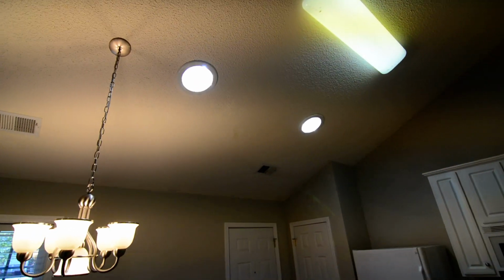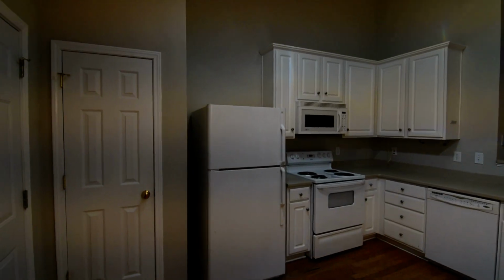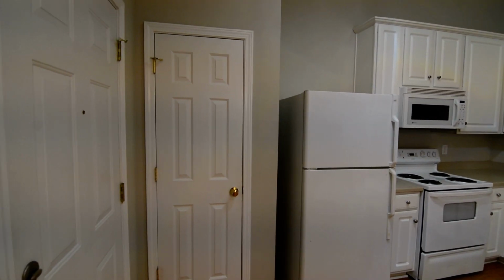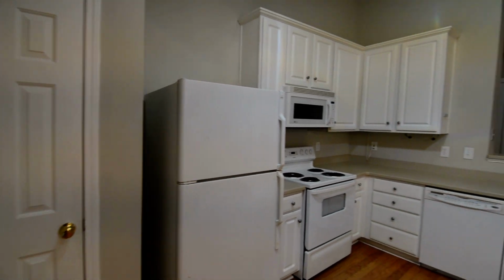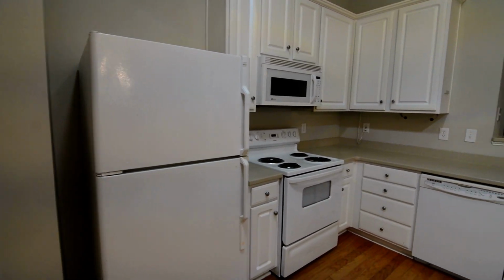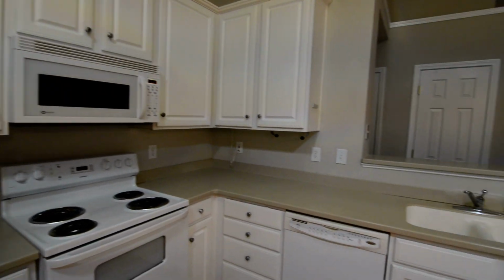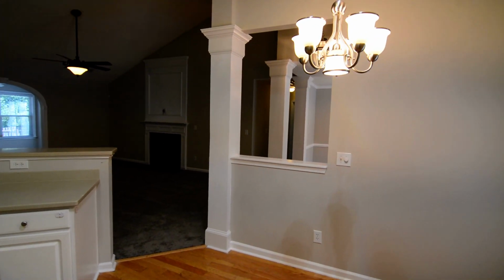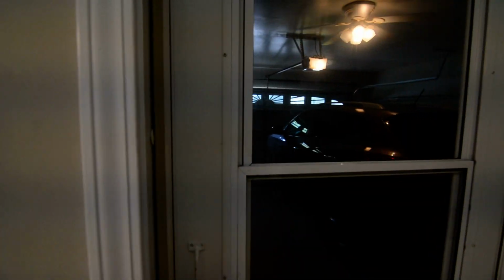Those 2 circular, what look like lights, I believe those are solar tubes or sort of like a skylight coming from the outside, so just some natural light even if you turn the lights off in the daytime. Included appliances in here are a refrigerator, electric stove, microwave, and dishwasher. Your sink is looking out towards the living room. You can see you have some nice column details and sort of a pass through to the other areas over there as well. You also have a pantry in the kitchen, and this door accesses the 2-car garage that we mentioned before.